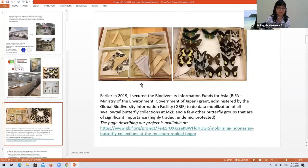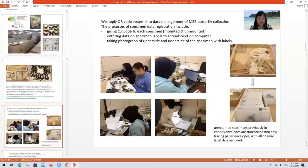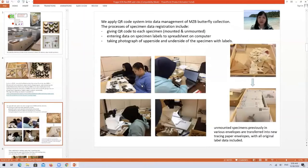Earlier in 2019, I secured the Biodiversity Information Fund for Asia, BIFA, grant, administered by the Global Biodiversity Information Facility, GBIF, to do data mobilization of all swallowtail butterflies at the museum and a few other butterfly taxa of significant importance: traded, endemic, protected. The page describing our project is available at this time. It is a very major and important undertaking for us.